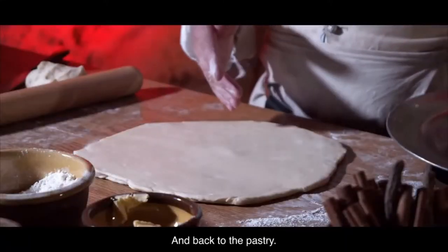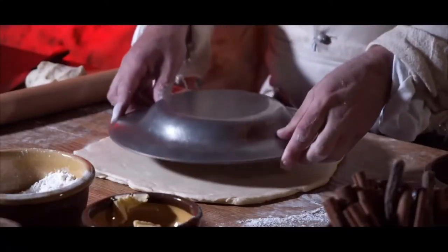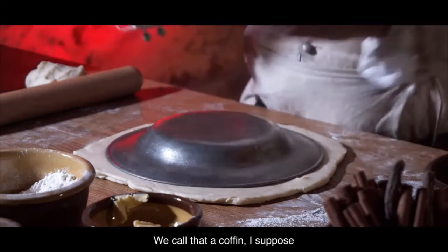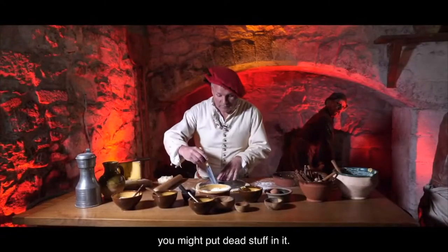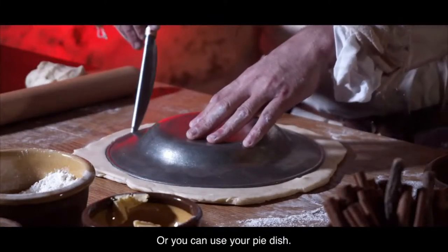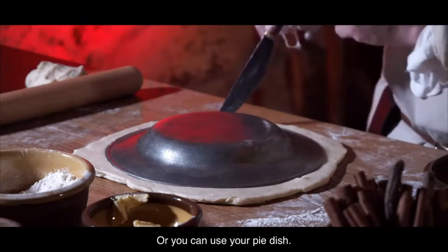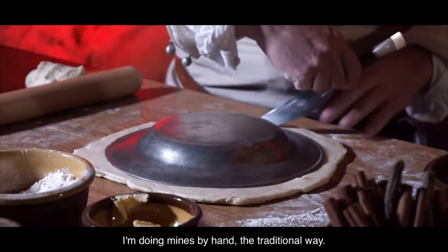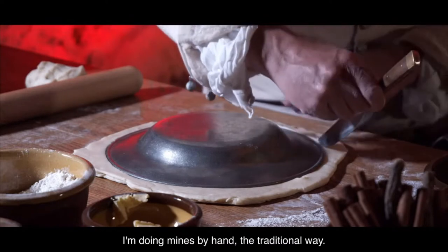And back to the pastry. We call it a coffin, I suppose. You might put dead stuff in it. Now you can use your pie dish. No fancy dishes for us Stuart cooks. I'm doing mine the traditional way.